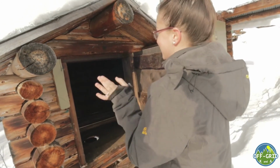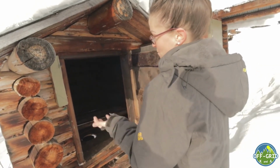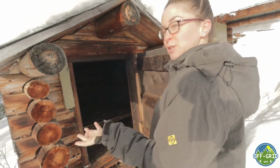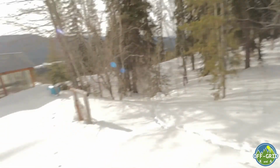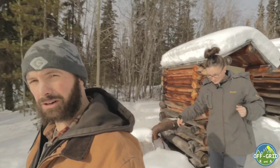Anyway, this would be what we would use for taking care of the meat for deer or moose or anything else that we might get in our desire to be more self-sufficient and self-sustained. Yeah, absolutely. Now, last but not least, let's walk down here and figure it out. Last thing we want to do is fall down.